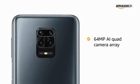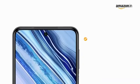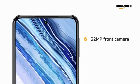The 64 megapixel AI quad camera array to capture the tiniest of detail. It also has a 32 megapixel selfie camera at the front.